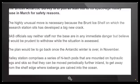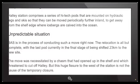The highly unusual move is necessary because the Brunt Ice Shelf on which the research station sits has developed a big new crack. BAS officials said neither staff nor the base are in any immediate danger, but believe it would be prudent to withdraw while the situation is assessed. Well, doesn't that mean pulling them now? The plan would be to go back once the Antarctic winter is over.